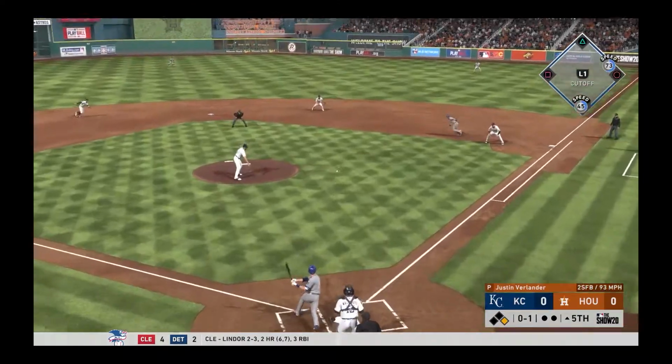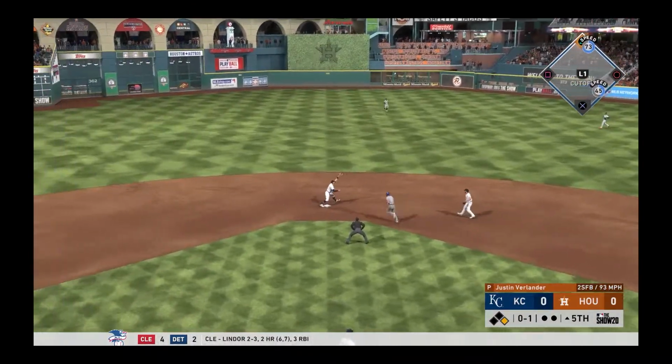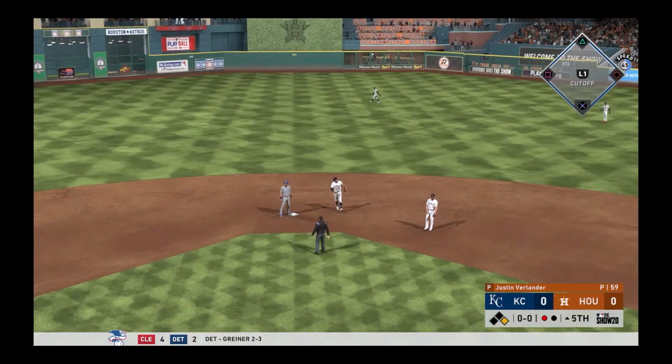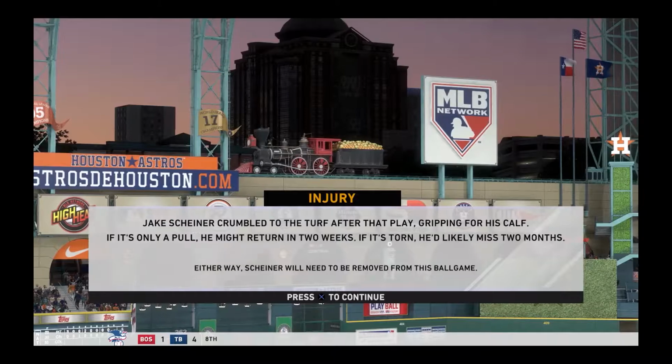Travis d'Arnaud up next behind the plate. He's going to ground this one to Mayfield. This time we don't have a 4-6-3 as Correa misses the exchange. But the Royals, on the other hand, have a man down.